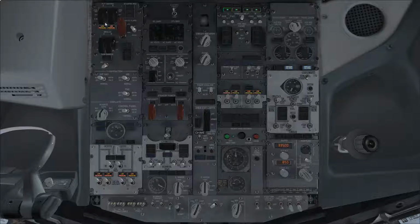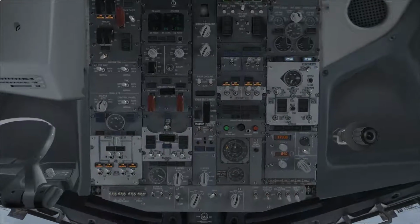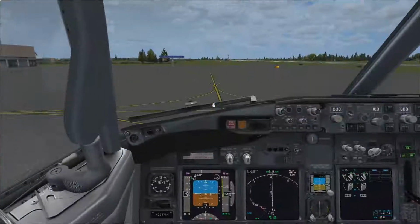See, everything's got low pressure. Everything low pressure, low pressure, low pressure. And honestly, I have no idea why. Alright, so I'll be back in just 1 second.